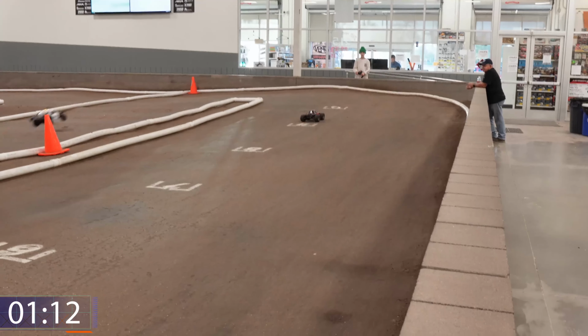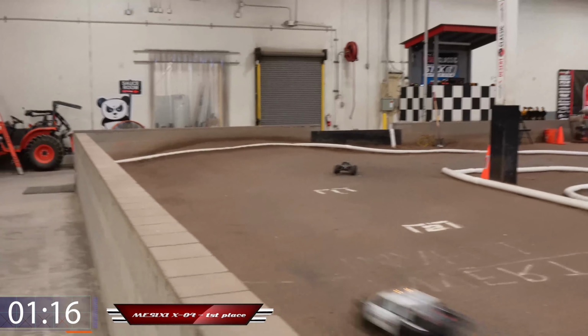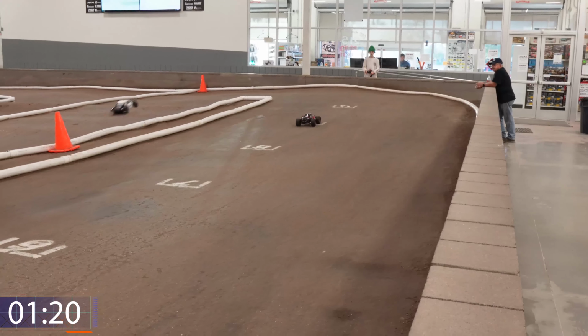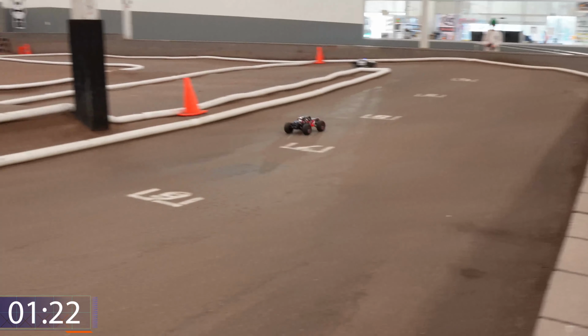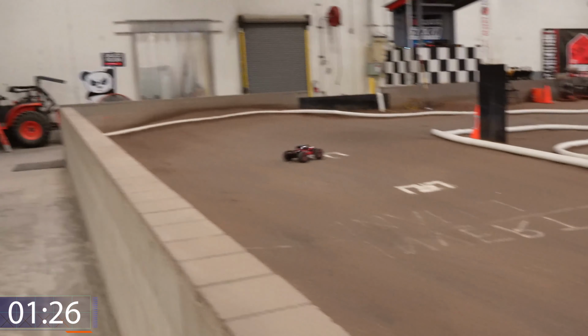With a blistering race time of 1:14, the MESIXI X-04 was just way too good. Here we can see it again on the action replay. All gas, no brakes. The MESIXI X-04 cruising over the finish line to claim victory.